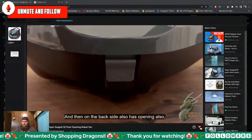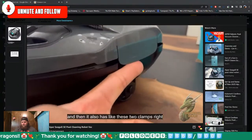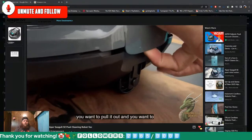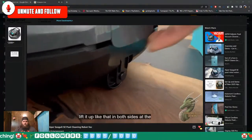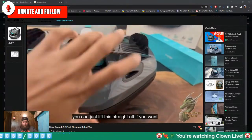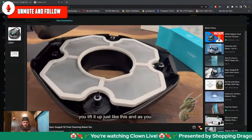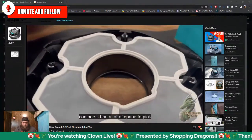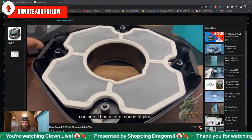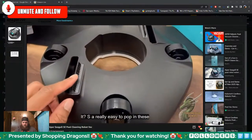And then the back side also has an opening. It also has these two clamps right here, and all you want to do is pull them out and lift up on both sides at the same time. Whenever you do that, you can just lift this straight off. So you want to make sure that's off right there. You lift it up just like this. And as you can see, it has a lot of space to pick up a lot of debris in your pool.